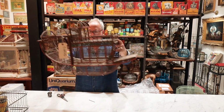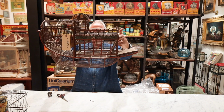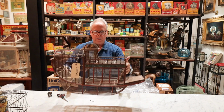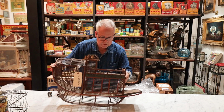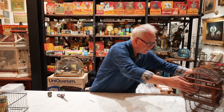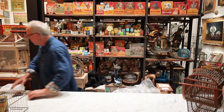I don't see any perches. You can see the tag from the auction house. It is painted, but it is really nice. And in China, they would have kept sparrows, the small species of sparrows, in something like this. It's a nice cage. It's a beautiful cage. All right, so let's do one more. One more bird cage.